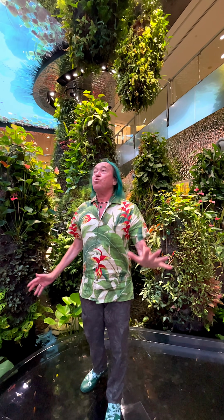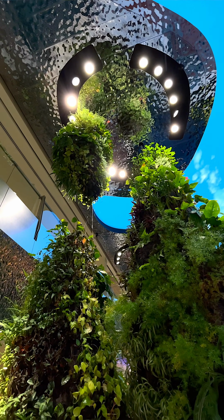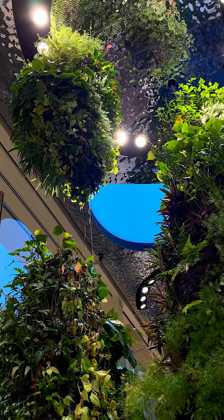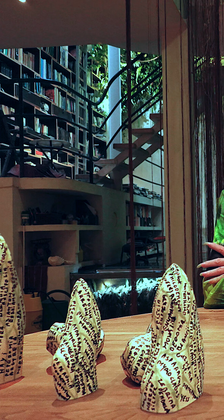Now we are just 2 days after the grand opening of the renovation of Terminal 2 in Changi. So I'm very happy to see this so beautiful new area, which is now called DreamScape Garden. Before it was just a transit garden. So here I did select about 100 different plant species on all these structures.